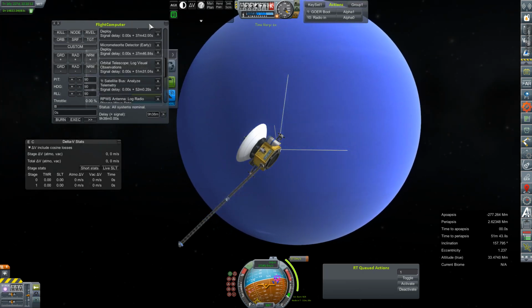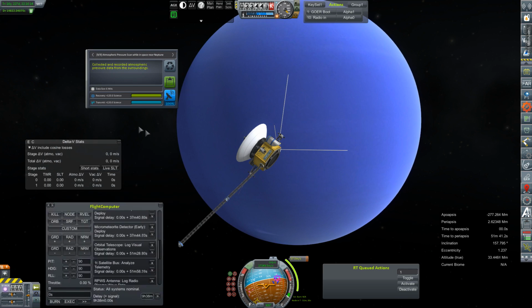Oh, it looks like we do have some viable data. Atmospheric pressure scan while in space near Neptune. Bingo! 120 science. Let's transmit that home. Received. Magnetometer scan, another 100 science. Received. 180 science for the radio plasma wave.